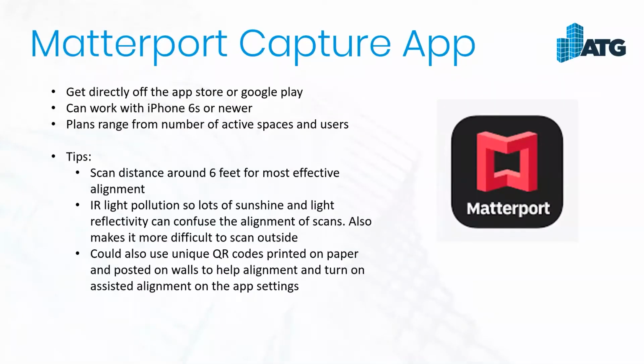Okay, so before I go into my demo of the collection app, I just want to point out a couple things. You can get it directly off the Apple App Store or the Google Play Store. It can work with the iPhone 6 or newer. There's a variety of 360-degree cameras out there. It can work with the Pro 2, like I mentioned. It can work with the BLK360.